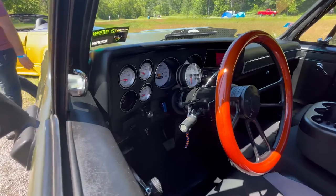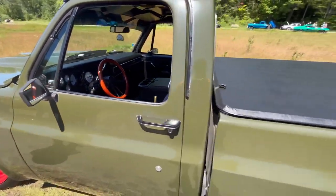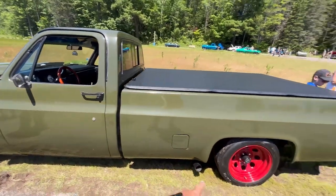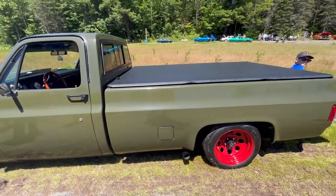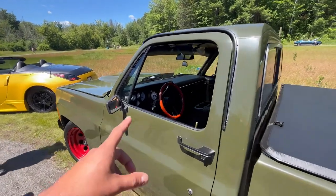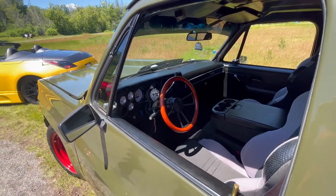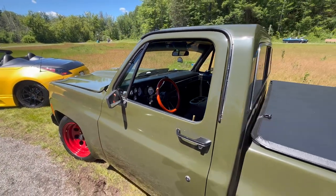Yeah. I love the dash. That's good. Yeah. The exhaust comes right here. X pipe underneath. X pipe? Nice. Look at the wheel. What size wheel is that? I think it's a 14. 14, yeah? Yeah, just subtle touches.